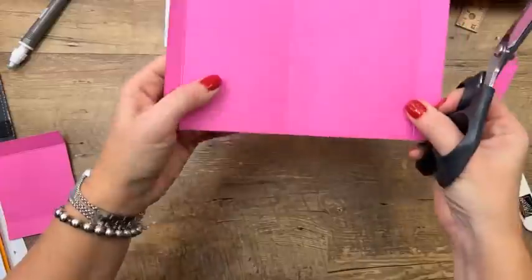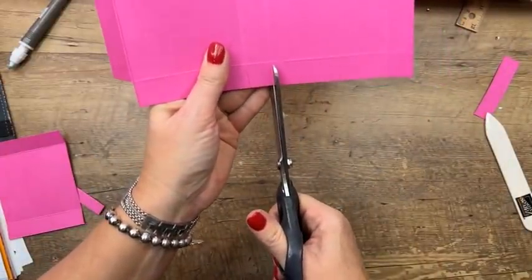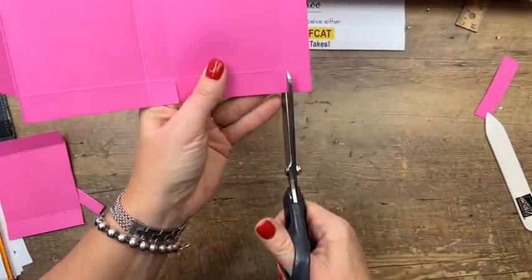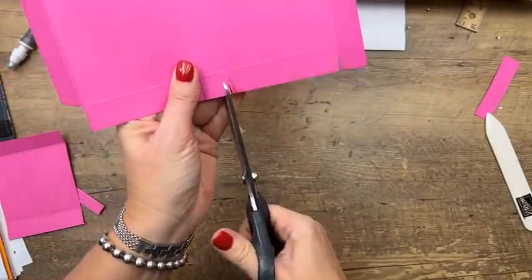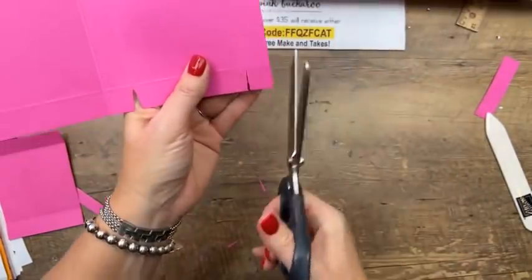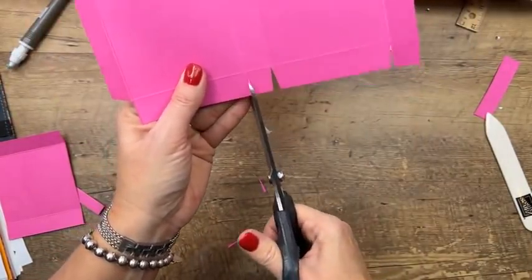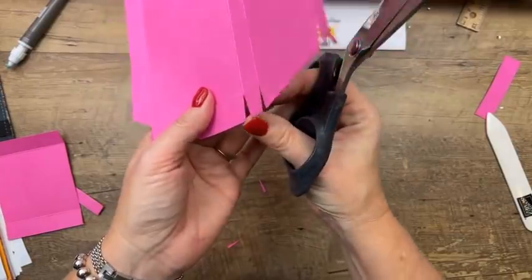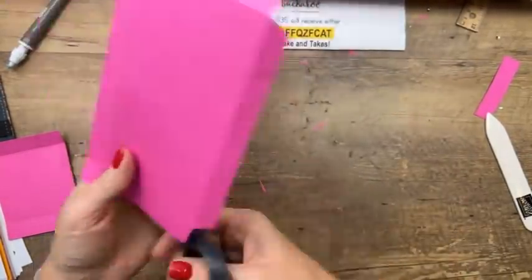Now down here, all you need to do is cut these apart. You could cut them at an angle too, which will help your box go together a little bit better. If I don't do this, I always have a little bit of cardstock hanging over the edge. I don't know. Do you guys do that too? Okay. And like that. All right.